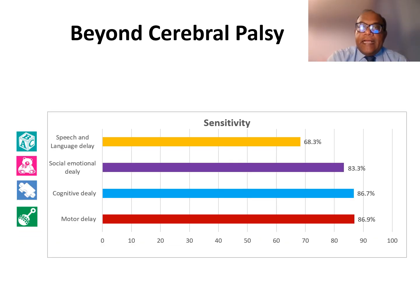Our modified method also accurately predicted motor, cognitive, and social emotional delays in non-cerebral palsy children, addressing a gap in existing data. This comprehensive approach can help identify developmental delays early for timely intervention.